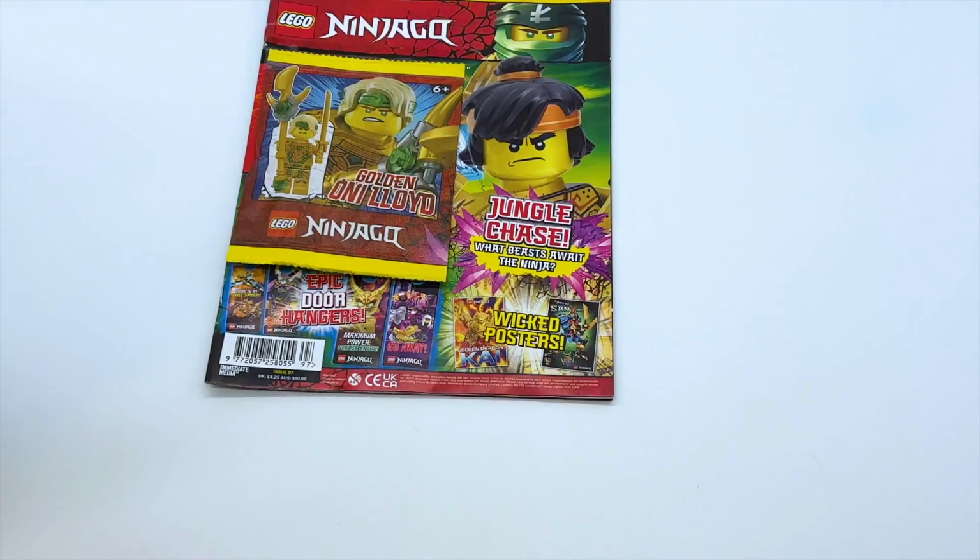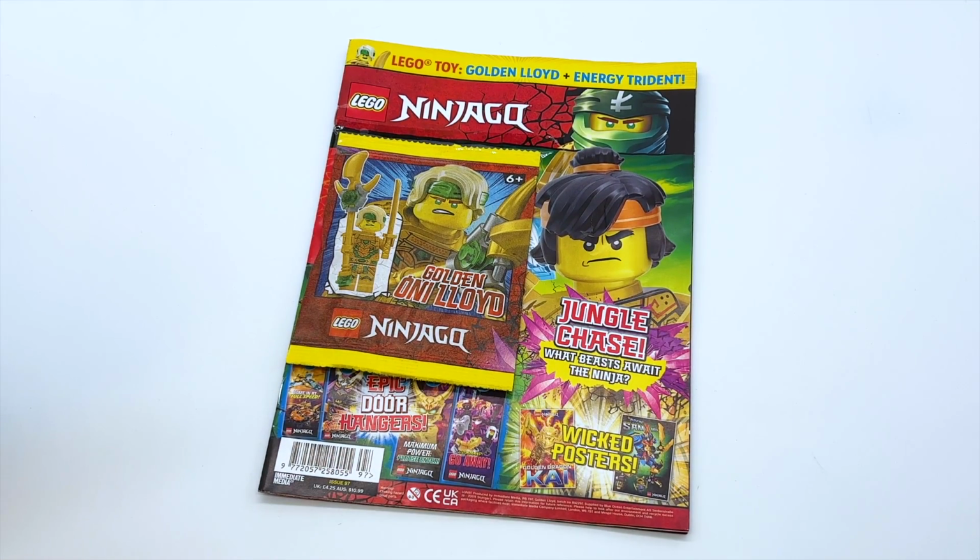Everyone, I'm Mind, and I just got another issue of the LEGO Ninjago Magazine. This month's issue is one I was really looking forward to, because the exclusive minifigure this time around is fantastic. It is Golden Oni Lloyd, however, without the Oni mask, so I'm not sure why they're still calling it Oni Lloyd, it's really just Golden Lloyd.